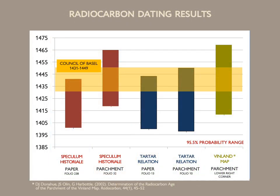Additional radiocarbon dating was done in 2018, with samples taken from 2 parchment and 2 paper leaves in the manuscripts, as well as the left half of the map. The results indicate that the material they were written on dates from approximately 1400 to 1460, which agrees with carbon dating results of the Vinland map that were done in 2002.